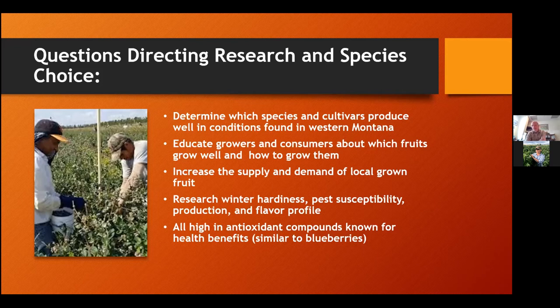So doing some research about the winter hardiness, learning a little bit about the types of pests and diseases that might bother some of these crops, learning a little bit about their production potential, and even going into some investigation about different flavor profiles, and starting to now, just on the early ends, looking at some possible product development for value-added processing with some of these berries, which is a pretty fun and interesting pathway that some researchers are going down.